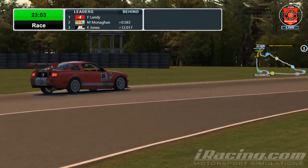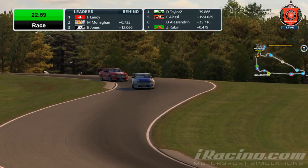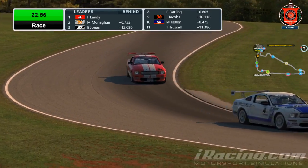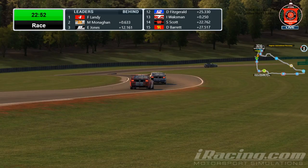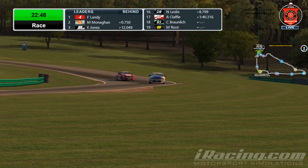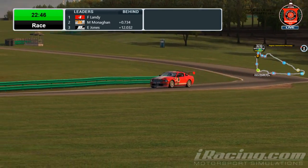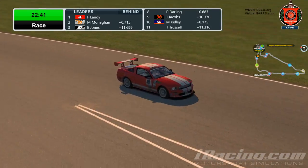As you can see in a long enduro race like this, anybody has the opportunity to sort of come out and retake a position. Even when somebody leads for 20 laps, it's not a guarantee that you're going to lead all the way to the end. And it's all about who crosses the finish line first. With 22:40 to go.